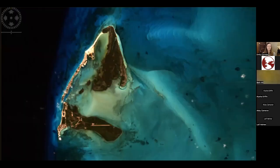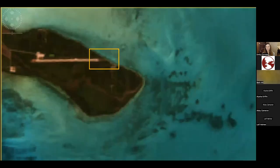So now here's the image that I have from NASA's satellite, and it shows Bimini, but we're going to zoom in even closer. And so if we zoom into this portion of the island, we can start to see a little bit of pixelation. And so these images are made up of pixels that are about 30 meters by 30 meters in size. And we're using each of these 30 meter by 30 meter squares to map the habitat.